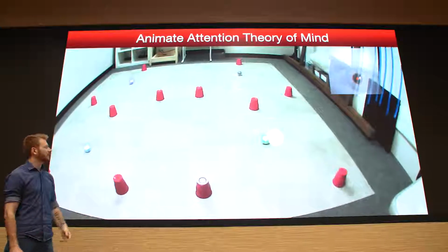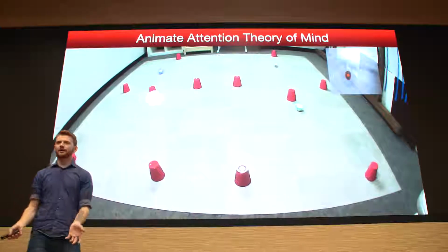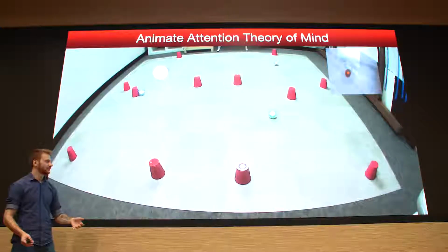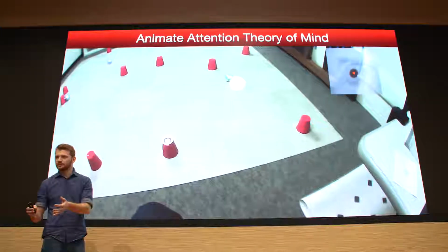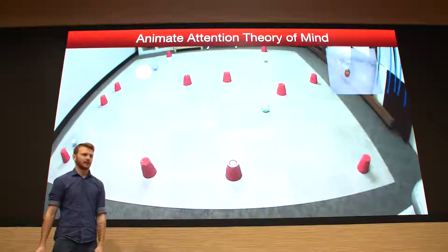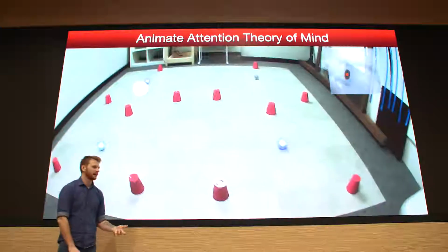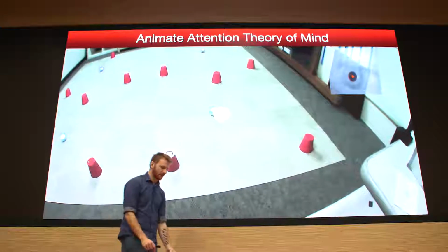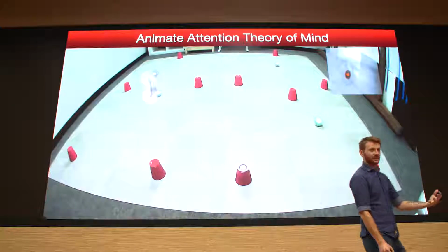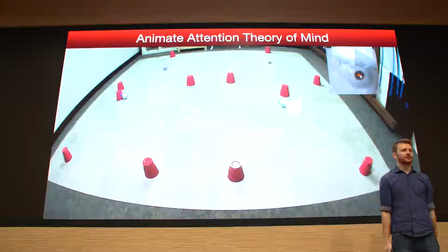And this is what the real baby sees, right? And so you can begin to say, okay, we're going to try to build a neural model of this type of world, and we can get a bunch of neurotypical controls and a bunch of kids with autism. We can put an eye tracker on them, and we can have them look at more or less the exact setup to try to get at this idea of, well, is this theory of mind model of animate attention really a way to build a simulation of autism.